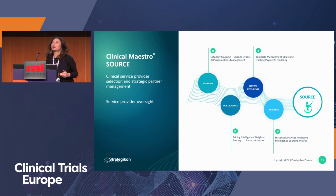I'll try to use the pointer again here. Sourcing is all about category management. It can be used across all the service categories. We've done mostly services, but now we are moving into tech. It's about doing due diligence very easily at the push of a button. It's about having central intelligence and being able not only to understand the analytics of the trial level, but understand the analytics of your outsourcing team.